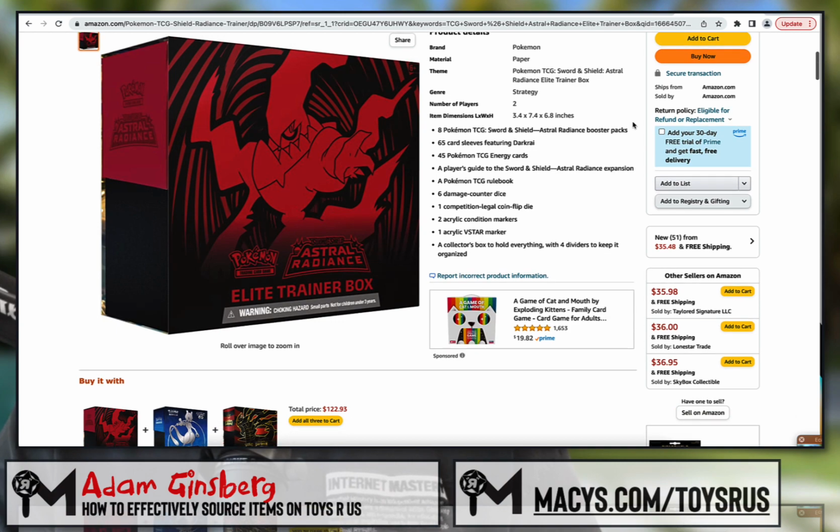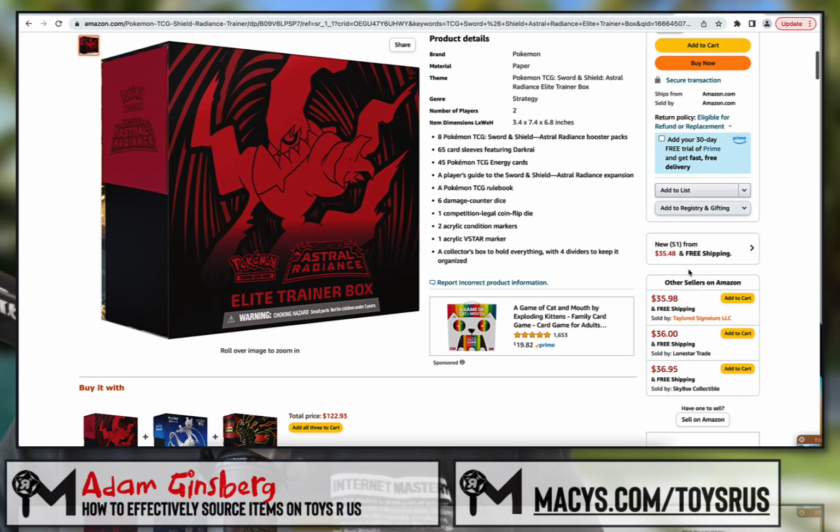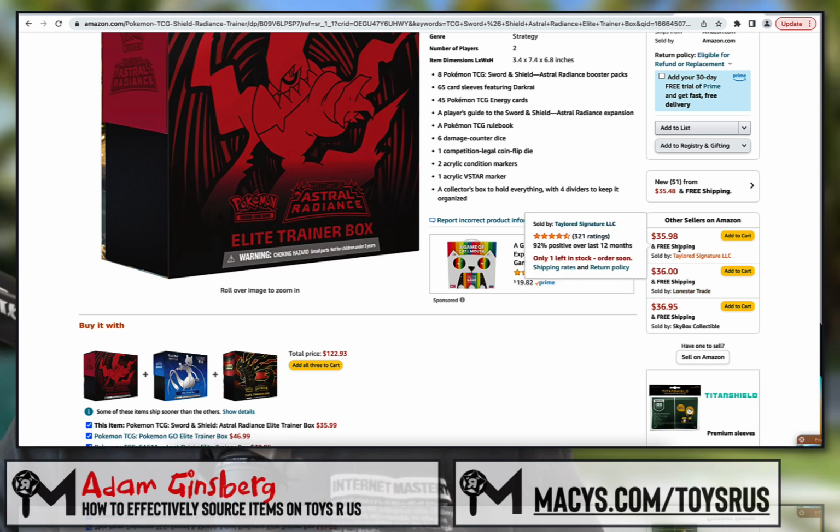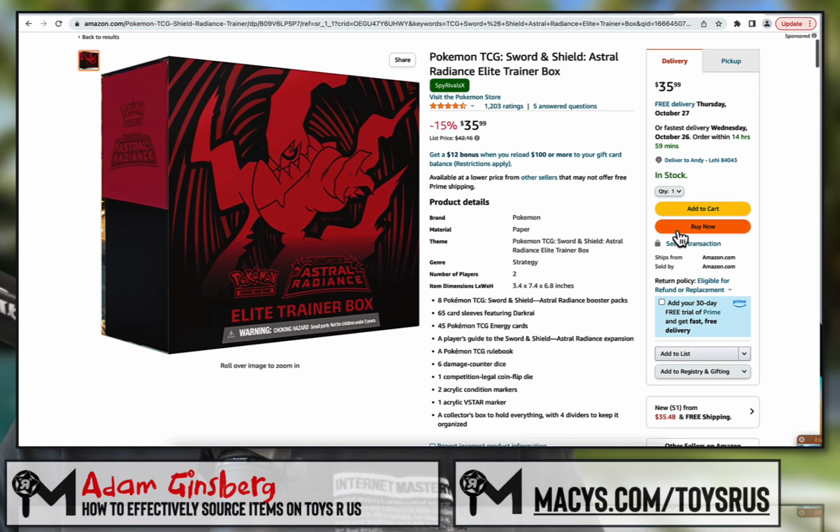If we take a look further down, you'll see that Amazon just happens to have the lowest price. Now, in this particular case, this seller is 1 penny less than Amazon, and yet Amazon still holds the buy box. So I would recommend, again, just stay away from listing and selling items that Amazon's already selling.